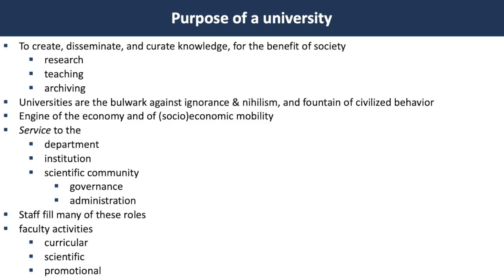And by service, we mean service to the department, service to the institution, service to the scientific community. That could be societies like AAAS, or the Materials Research Society or the American Chemical Society, and that could be by scientific means, so peer review, or by governance or administration. So staff that is non-academic appointees of institutions fill many of these roles, but you really do need academic people in order to provide curricular, scientific, and promotional support of the institution.